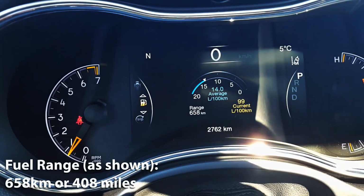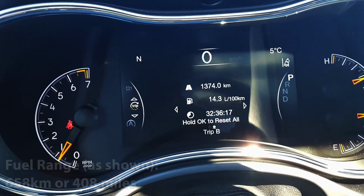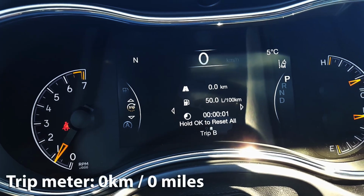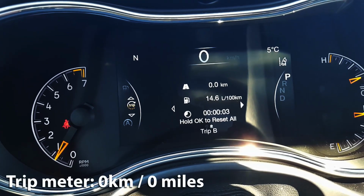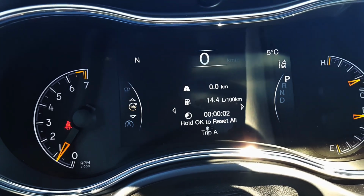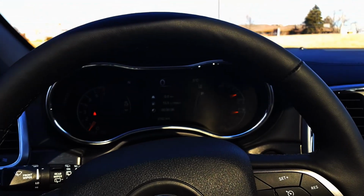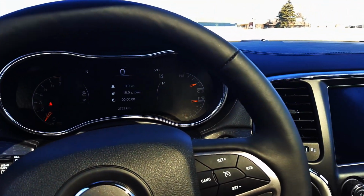Our current fuel range on this full tank is 658 kilometers, and what I'm going to do now is reset our trip meter. As you can see, our trip meter is here, and I've just reset that, and I'm going to reset our second trip meter as well, and now they both read 0. We're going to be driving this over the week and see how many kilometers we complete, and after that we'll head to the gas station to see how much it costs to fill up, so stay tuned.